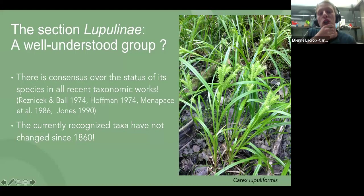So this subsection Lupulinae, is it a well-understood group? Well, looking at the literature, the answer will be a resounding yes. These sedges are all pretty big species as far as sedges are concerned, and there is a consensus over the status of all the species recognized in all recent taxonomic works.